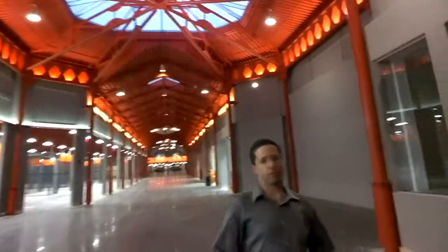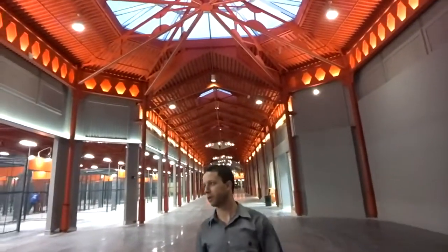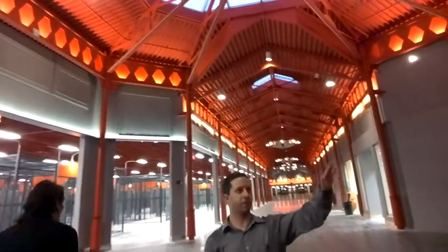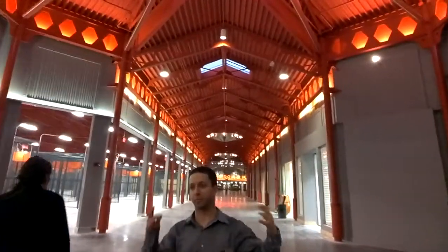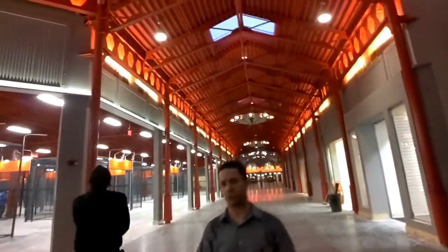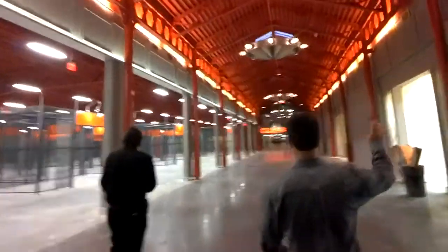So, on the other side, we haven't gotten there yet. In no particular order, some of the concepts we have out here include that pizza place that Steve mentioned. We've got a 4-dimensional photography studio. We've got a candy shop. We have an art gallery. We have a couple of boutiques. Cupcake place.